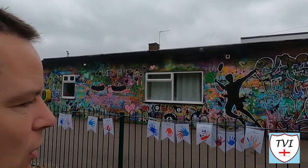Okay, from here we've got just one more section to do, and that's from here back to where I began. I park close to a sports type area, and that's going to be the last landmark. I don't know what's between here and there, I've no idea. We're soon going to find out.